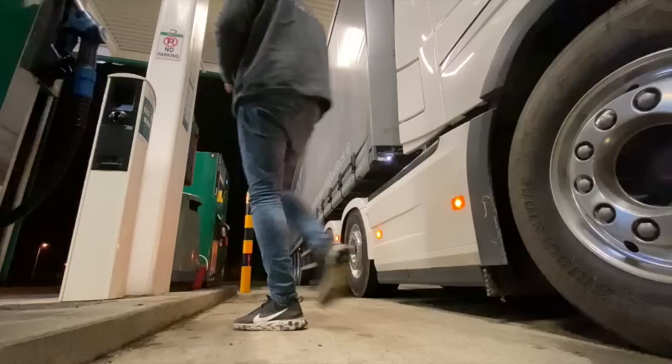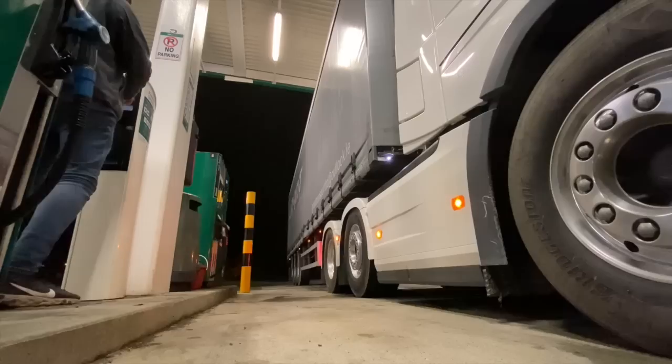Fill this beast up with AdBlue. Hopefully this thing works. Pump 7. Don't know if that's right. It's probably not right. Right. Yep.